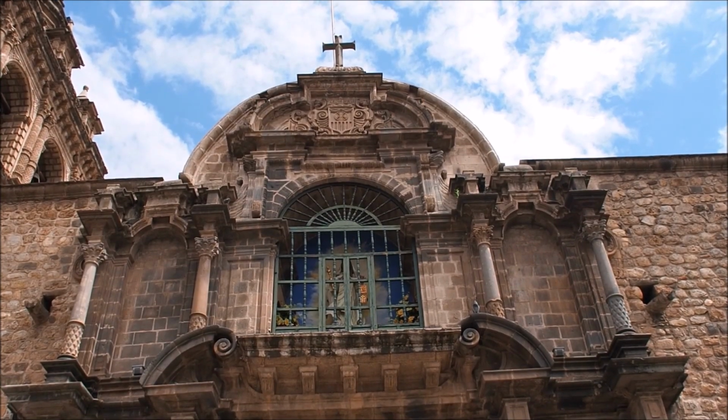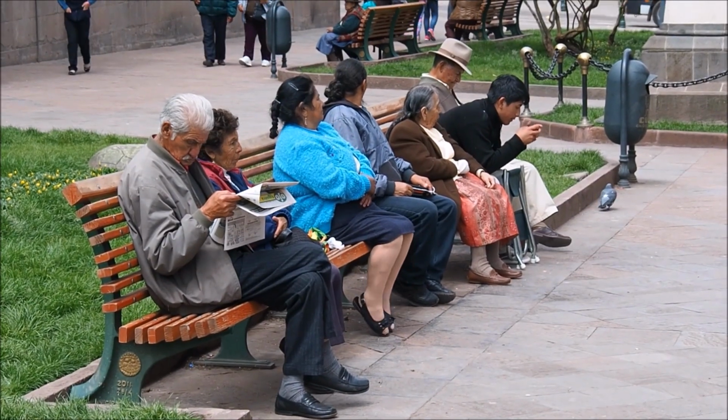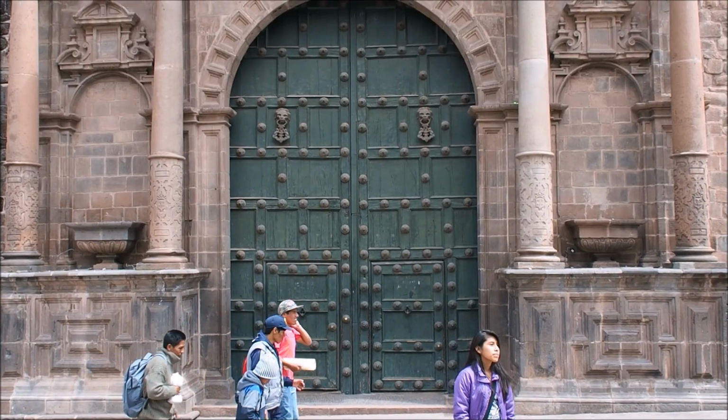Templo de la Merced is another church located 1 block from Plaza de Armas, and it contains the tomb of 2 famous conquistadors.